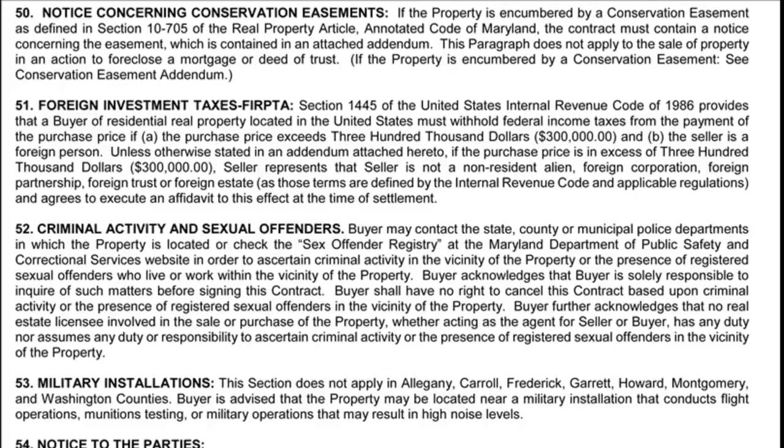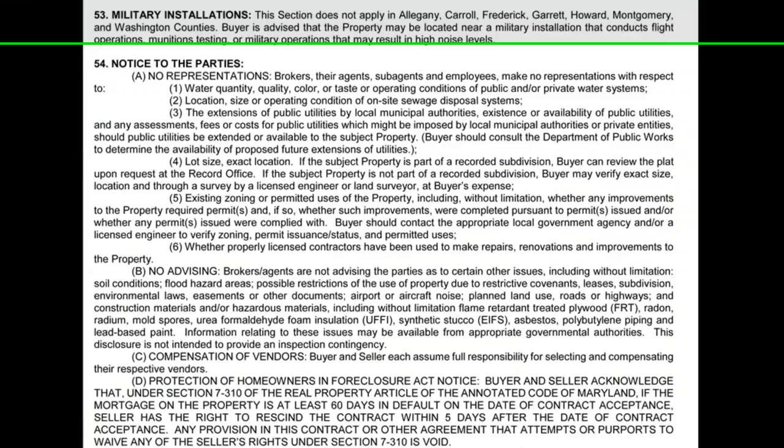Paragraph 51. Foreign investment taxes. Under federal law, a non-resident alien of the U.S. may be required to escrow money to pay capital gains taxes. Paragraph 52. Criminal activity and sexual offenders. The buyer is advised of its right to review the public information regarding any criminal activity near the property.